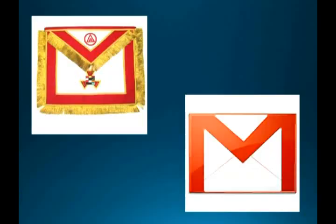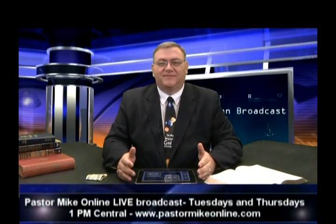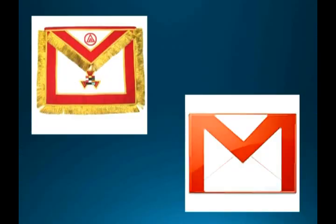Now, in the York Rite of Freemasonry, you have a secondary branch of the York Rite called the Royal Arch Masonry. Here is the Masonic apron that Royal Arch York Rite Masons wear. Have you seen that symbol before? I have, and I'm sure that you have. It's the Gmail symbol. Now, take back a look at this, okay? I want you to notice that on the York Rite apron and the Gmail logo, they both have a letter in there. It's the letter M.